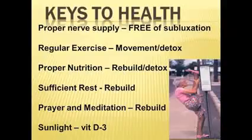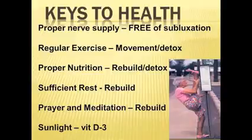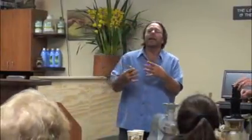No more. This is exactly what you require to reverse disease. You need to have healthy new nerve supply, regular exercise, proper nutrition. Okay? This is living food. Next week, we're going to talk about fermenting food, living bacteria. You're going to see how to get healthy bacteria to replace the normal flora. Because if you've had medication, if you've had massive joint pain, if you've had lots of pain relievers, that's going to destroy your gut. Next week, we're going to talk about how to replenish it and how to make fermented foods. You're going to really get into it. Rest, prayer, meditation, and sunlight.